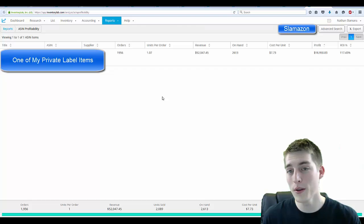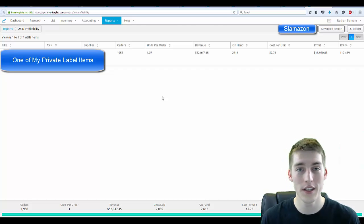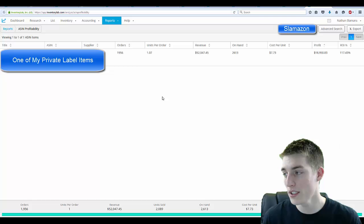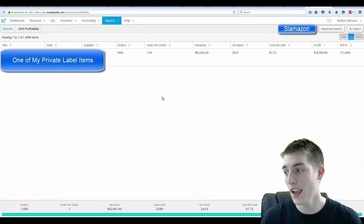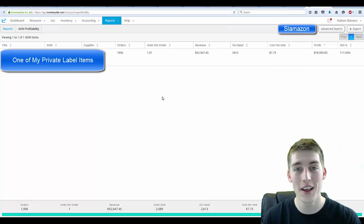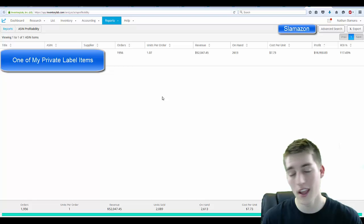So we've looked at 10 online and retail purchasing items that I have purchased. Here's a look at a private label item that I'm selling. That's my own brand of product. And as you can see, it's much easier once I get into it because I can sell so many units without even touching them now. Great ROI. I'm the only one on the listing, and make almost $19,000 off one listing.